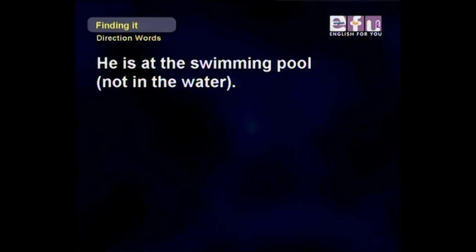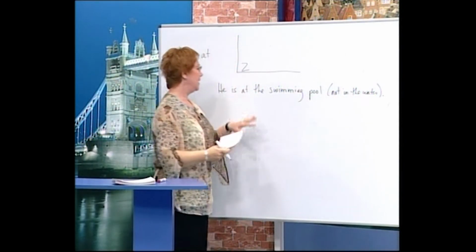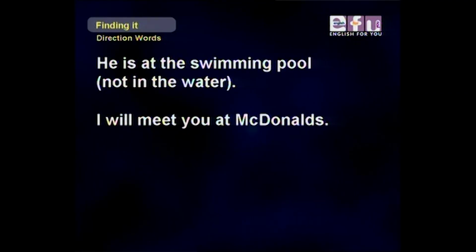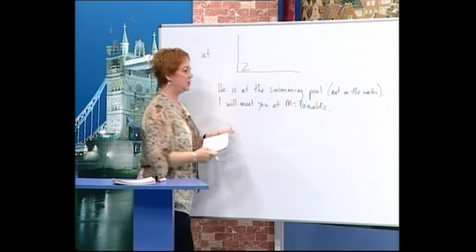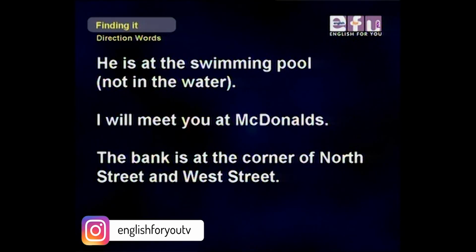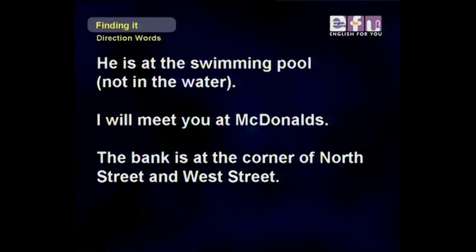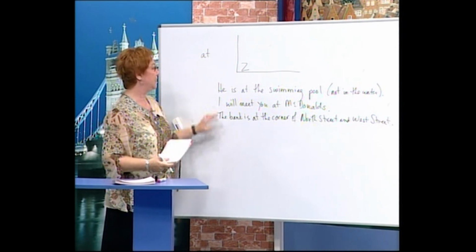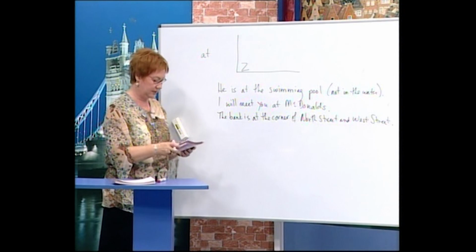Now, here's some examples. He is at the swimming pool, but not in the water. Maybe he's tanning. He's at the pool. Okay? I will meet you at McDonald's. Okay? Here's a special building. And the bank is at the corner of North Street and West Street. So here's the corner. All right? So here are three examples of how we use at.